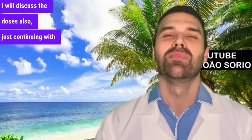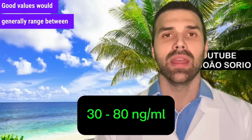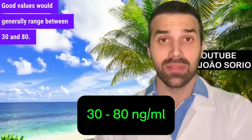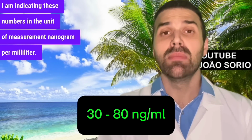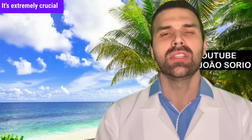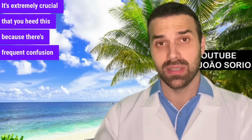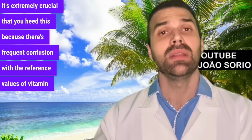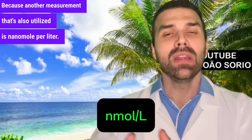Just continuing with our subject here on the reference values for vitamin D. Good values would generally range between 30 and 80. I am indicating these numbers in the unit of measurement nanogram per milliliter. It's extremely crucial that you heed this because there's frequent confusion with the reference values of vitamin D.